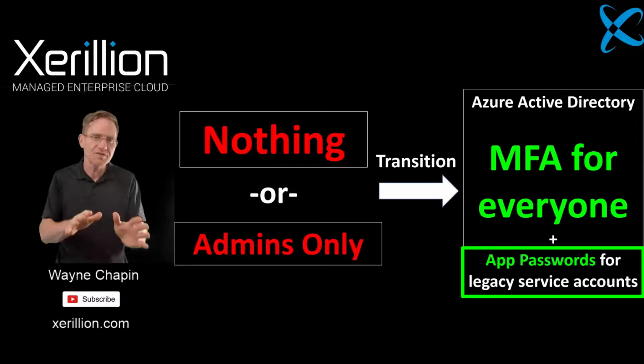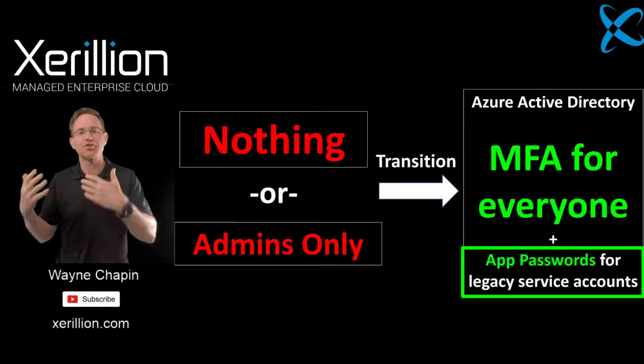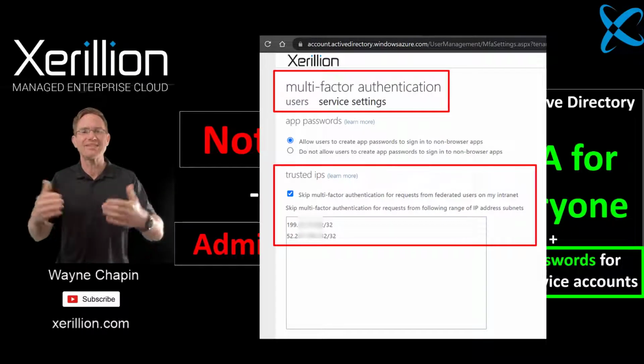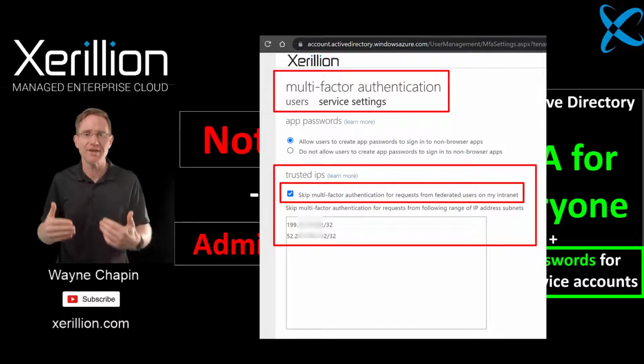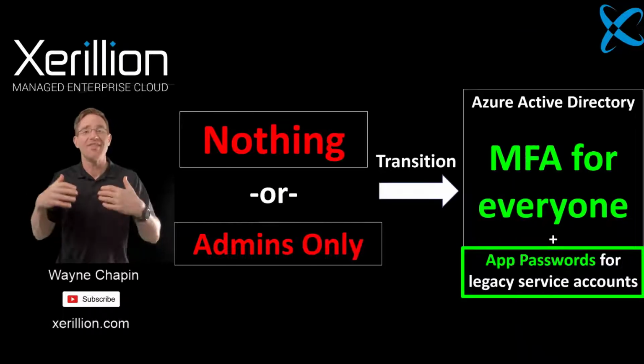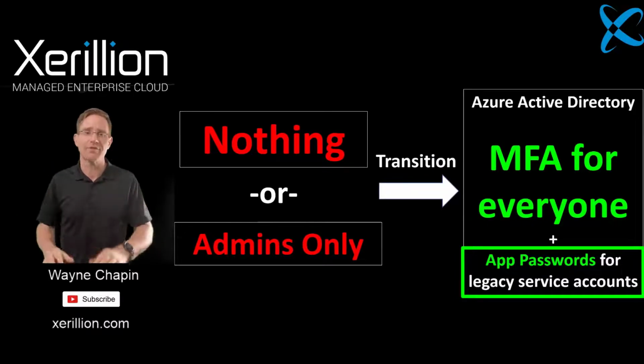I'll also mention, as a side note, you can also establish trusted public IP addresses that allow us to configure that any sign-ins behind that public IP address are considered safe and will not get an MFA challenge. And that is only available through Azure Active Directory Premium.